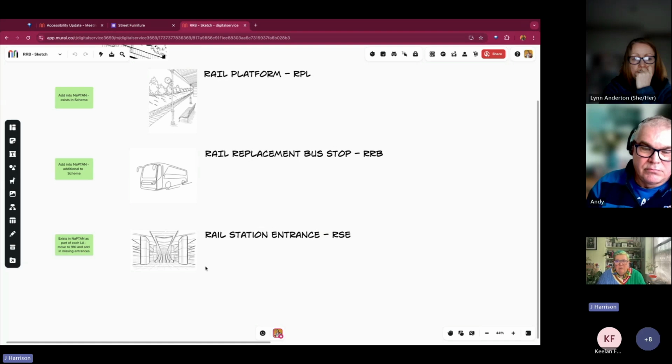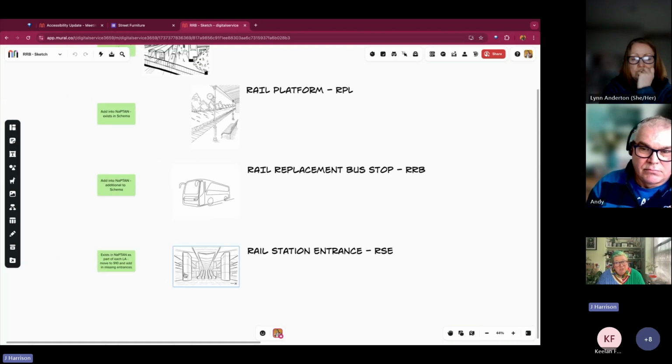The other thing that we've recognised that we will need to do is this: rail station entrances exist in NaPTAN as part of each local authority. They have been put in various, and I'm just going to say 148 different ways. There are gaps, there are different rules for them, people have done them in their own way, some of them have been updated, some of them haven't. We have stations that don't have rail station entrances, we have rail station entrances with no station anymore. There is a wide variety of problems here.